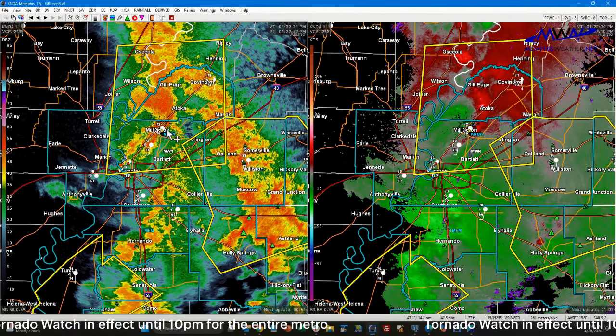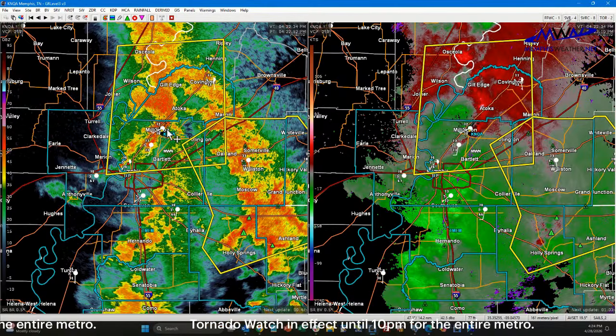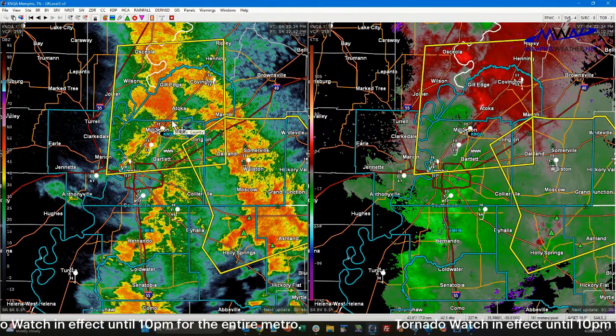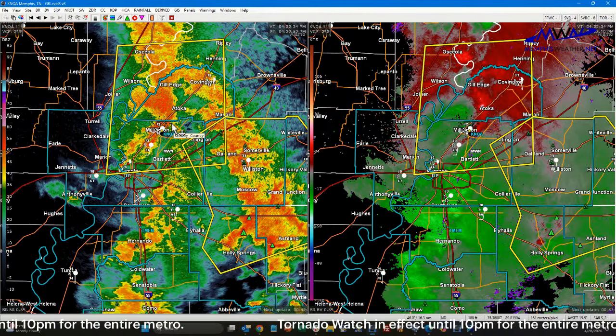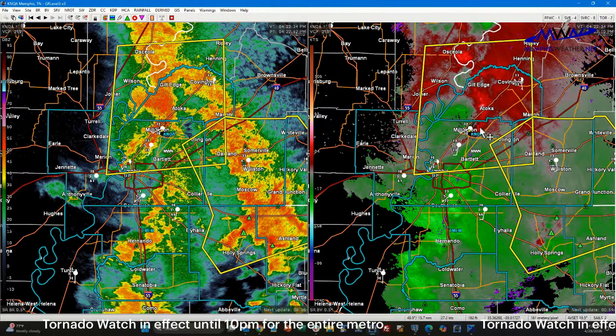This line is now basically over Millington. So if you are up in the Millington area, we would love to know what's going on up there. We will get a reading from the weather station up there in just a little bit as it passes over. But torrential rain and probably some pretty strong wind gusts.